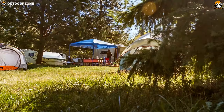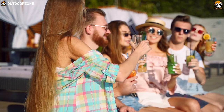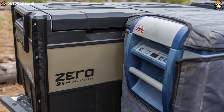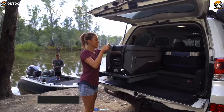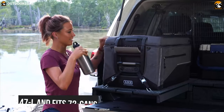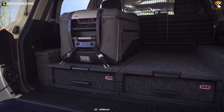If you find yourself outside on those hot, humid camping days when having something cold to drink is an absolute necessity, then the ARB Fridge Freezer 50 can be your perfect companion and our second top pick for a personal power cooler. It has two compartments and has an ample capacity of 47 liters and fits up to 72 cans, enabling you to stock all of your camping food and refreshments in one go.